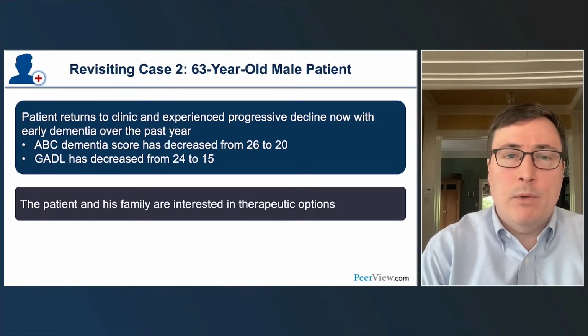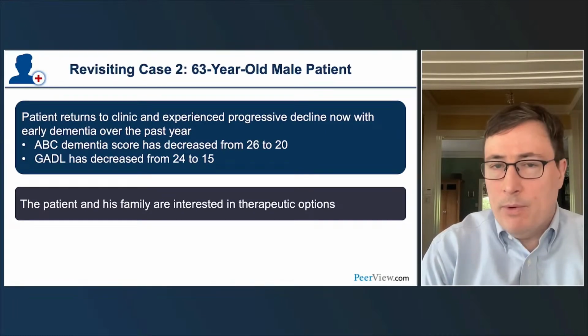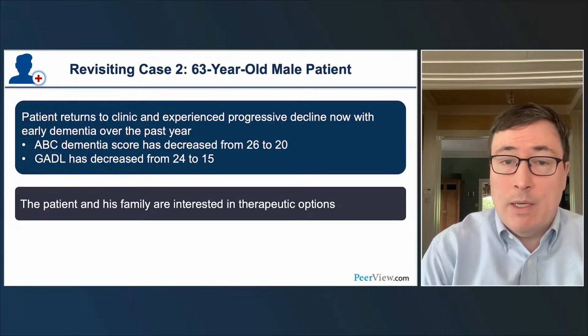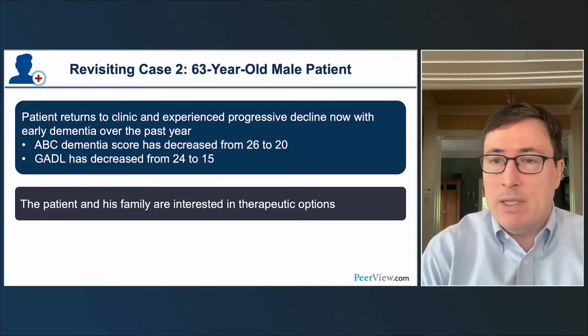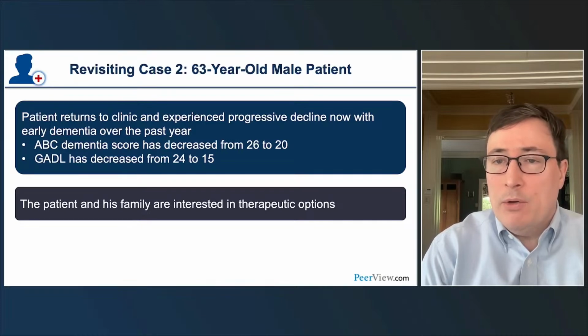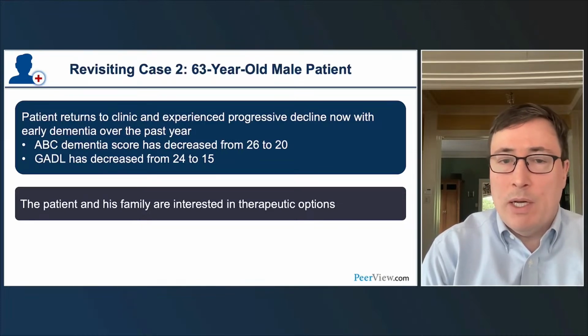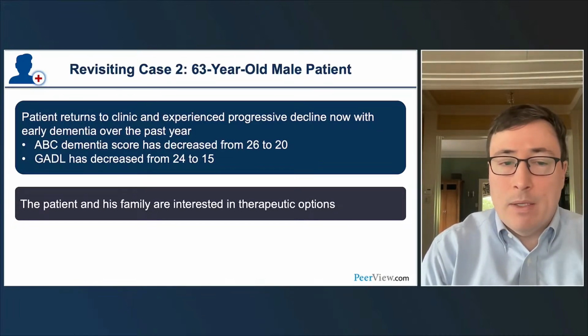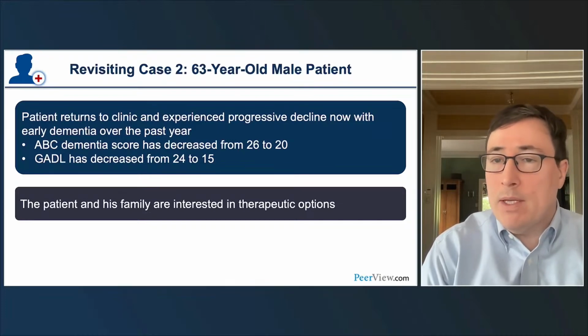So coming back to the second case, this is a 63-year-old man who originally presented with some mild cognitive impairment, and now he's experienced progressive decline with a diagnosis of early dementia since his last visit. He's had a substantial decline in his ADCS-ADL score, as well as his general activities of daily living score, as shown here, 26 to 20 for the ABC, 24 to 15 for the GADL. And because of this, his family, as well as the patient, are interested in therapeutic options.